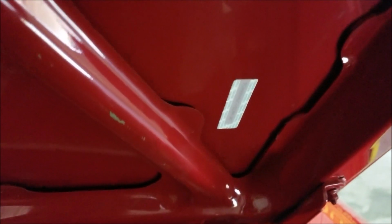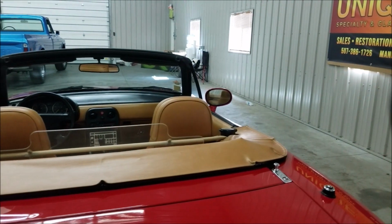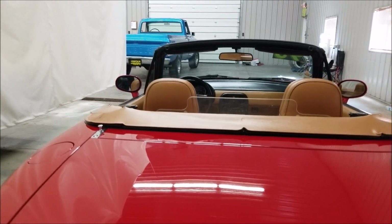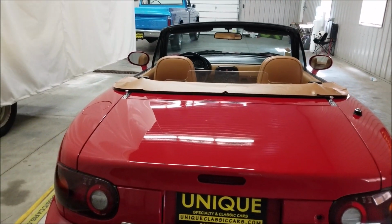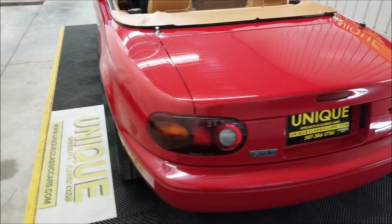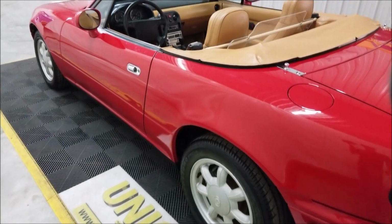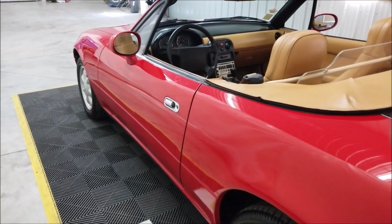Should be right up here. There it is. Another one of the original VIN tags stuck on a panel. As you can see, the paint has a nice luster to it. It is original paint. Are you going to find a few blemishes here and there, maybe a couple of rock chips up in the front that have been touched up? Yes, there's a few of those, but overall, again, you got to remember this car's over 20 years old.